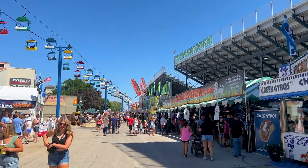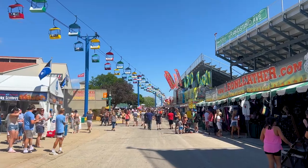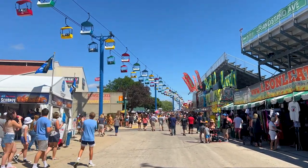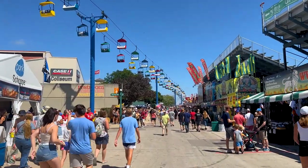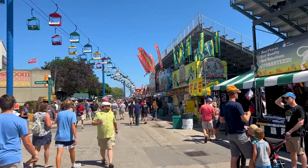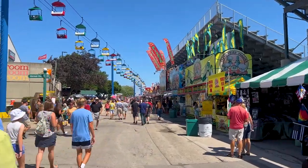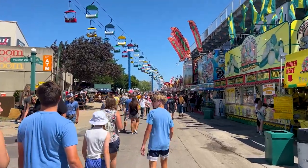I will let you know though, unfortunately I cannot try any food for the most part. I'm on a pretty strict diet right now, so fair food is really not on it, but I could have a pork chop. So, low carb, low sugar diet, unfortunately. Anyways, that's enough about me. Let's go check out all the rides.